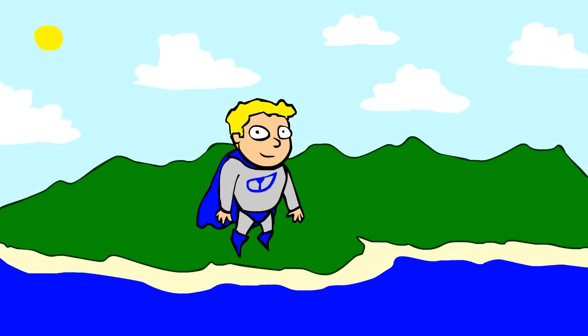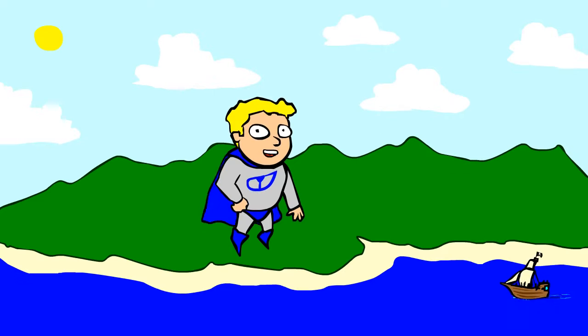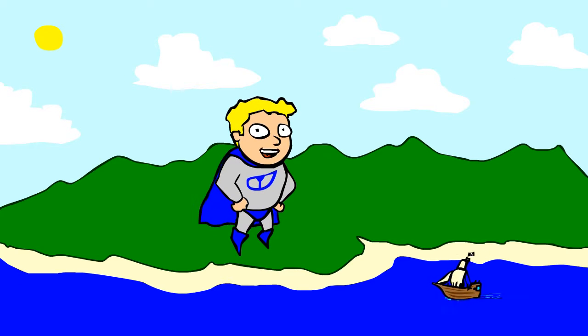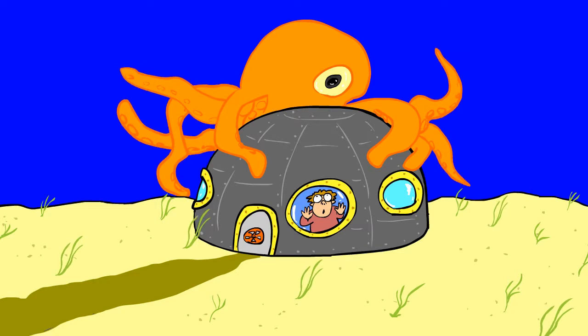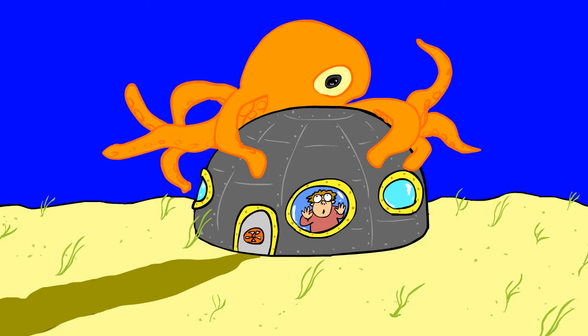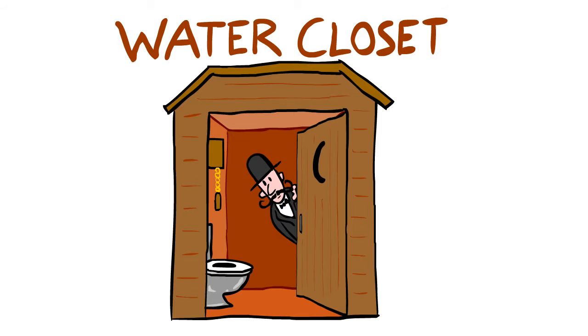Do you live on land? No. Well, if you're not like these guys and you live on land, guess what? You are living in a watershed. Now, a watershed isn't this, or this, or this. And it's definitely not to be confused with a water closet, which is an old-timey term for a bathroom.